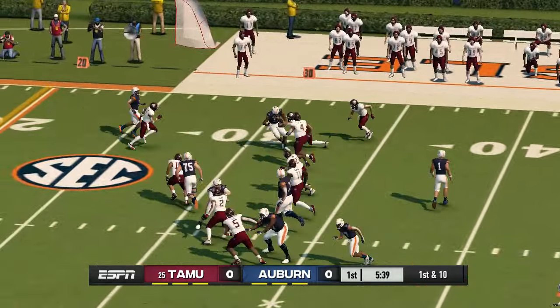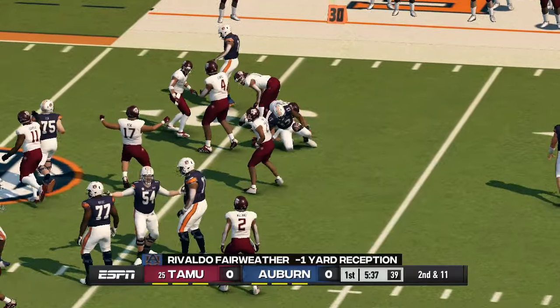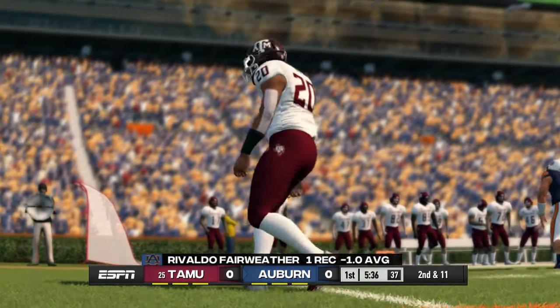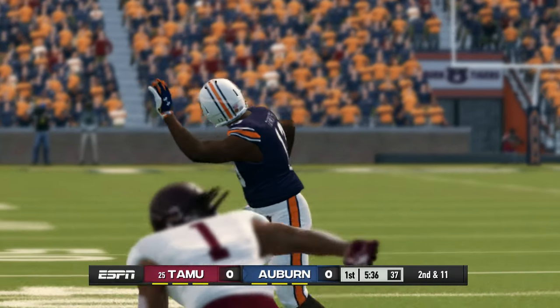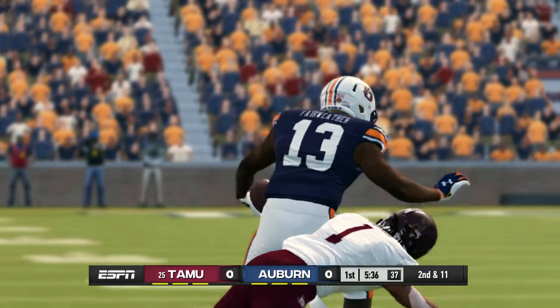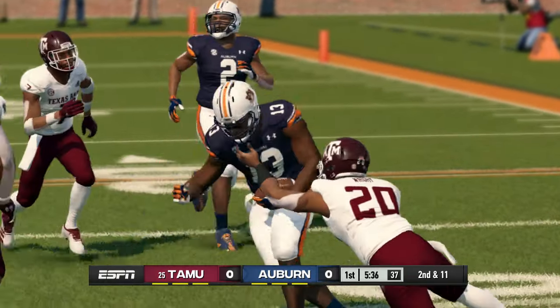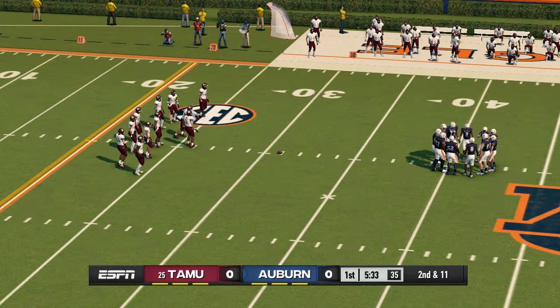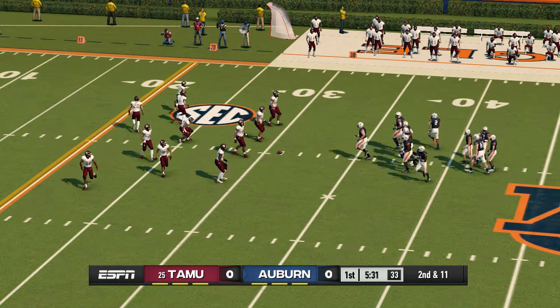He's got it out to his tight end. He's tackled at the 31. That'll be a loss of one. They really just didn't have any room to work on that play. The defense just suffocated him there. From the 31-yard line, it's second down.